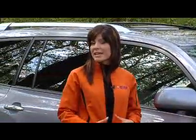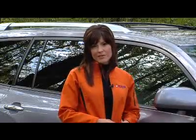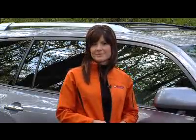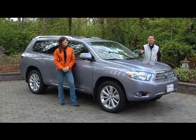Toyota is well placed in the market to respond. They've got small, efficient cars like the Yaris and the Corolla, and they're the leaders in hybrid technology with over 1 million hybrid vehicles sold worldwide. This is the 2008 Toyota Highlander Hybrid, ready to ride to the rescue.